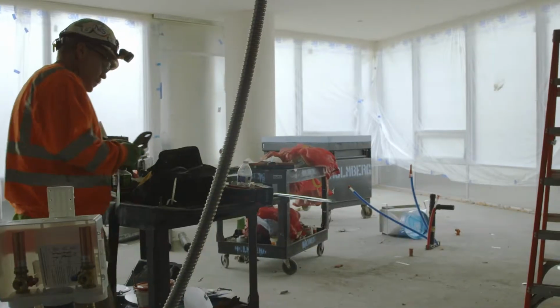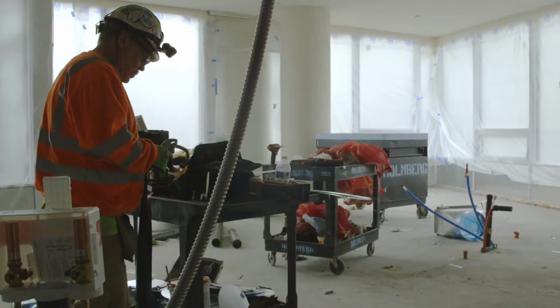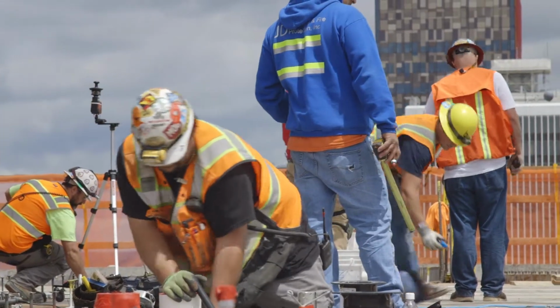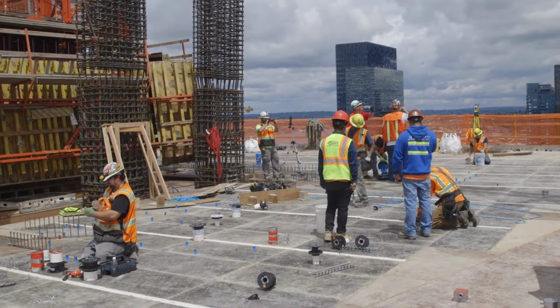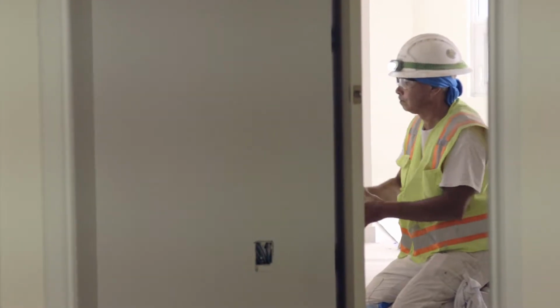The caliber of the people that Holmberg has, that PCL has, is honestly, I don't think I've ever seen a better group of people anywhere, of just what everybody brings to the table, their willingness to sit down and work through things, figure things out, work with other subcontractors. It's a very cooperative atmosphere.